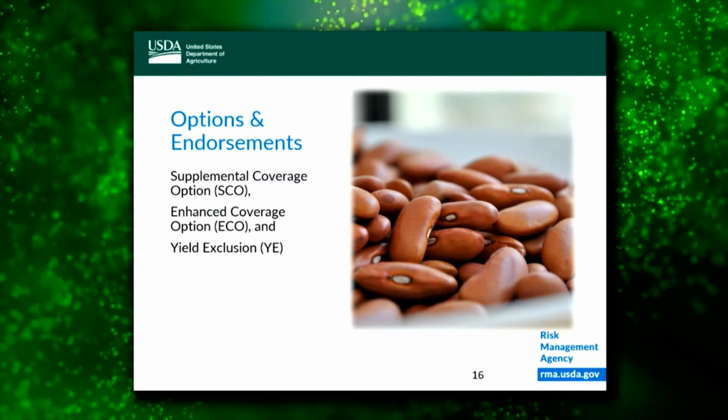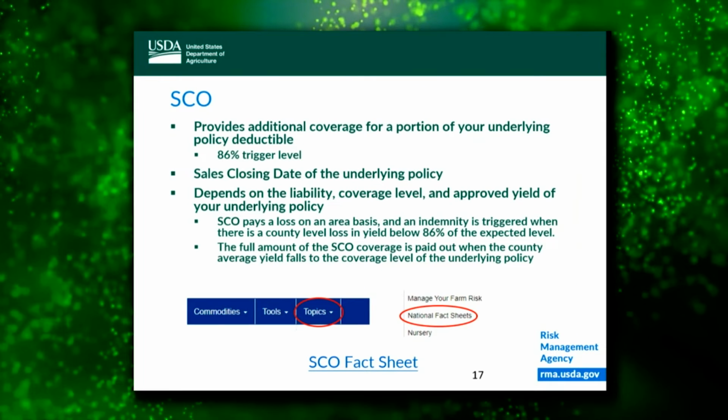Okay, so then we have some options and endorsements for the policy that I wanted to briefly go over. We have the supplemental coverage option, or SCO, the enhanced coverage option, ECO, and then yield exclusion. And I'm also going to talk about master yields after these. So the supplemental coverage option, or SCO, is an area-based coverage. It's intended to cover a portion of your insurance policy deductible. So basically, an SCO payment occurs when the county average revenue or yield falls below 86% of its expected value.